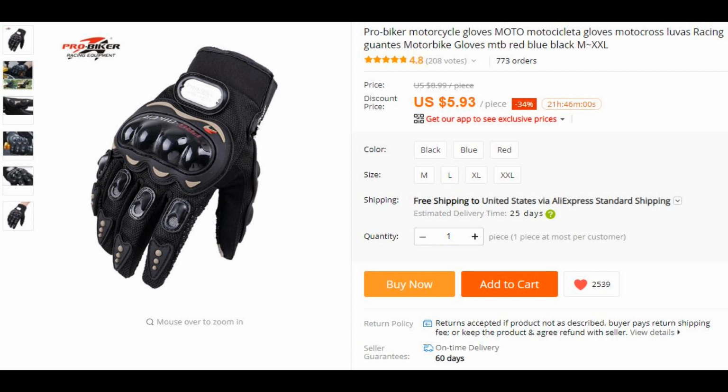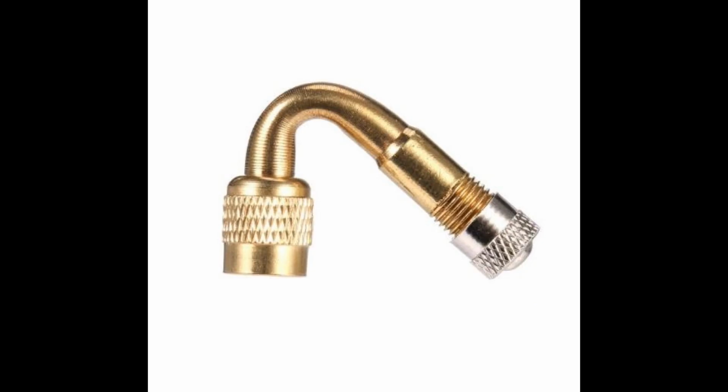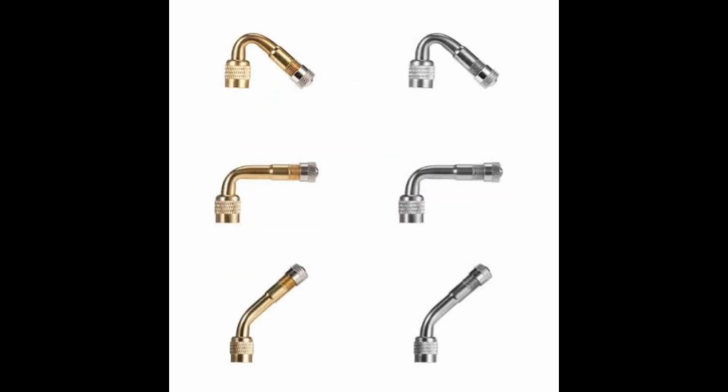If you're like me, you've probably owned a motorcycle that is a pain in the butt to check and correct the tire pressure, especially on the rear. These little valve extenders now make this job a lot easier. They come in gold or silver and you can choose different angles to suit your type of motorbike.